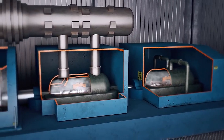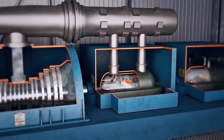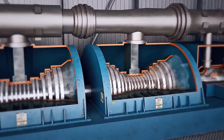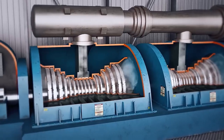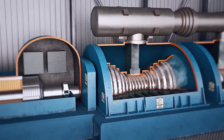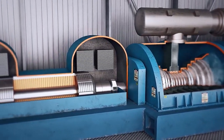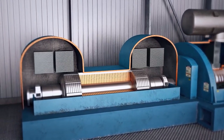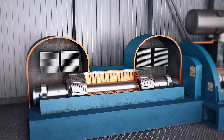The force of the steam turns the turbine shaft, which turns the generator rotor at 3,600 revolutions per minute. This rotation, along with the induced current on the rotor inside the generator, produces voltage, completing the process of generating electricity. The generator output is 24,000 volts, which is stepped up to as much as 500,000 volts for transmission.